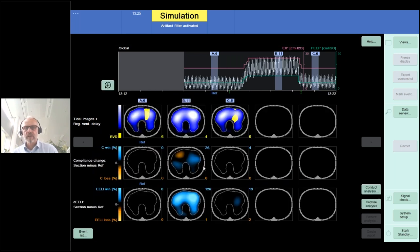What we now see is basically the elevation of the end expiratory lung impedance, the increase of end expiratory lung volume. That, of course, is only caused here by the PEEP elevation, because we are increasing the force that keeps more air inside the lung. So during this PEEP elevation, this information is not particularly useful. But we should look, do we have a substantial win of end expiratory lung volume? And in this particular case, we do not see a win, especially not in the dorsal part. But that was probably because the PEEP was only increased by 5 centimeters of water.